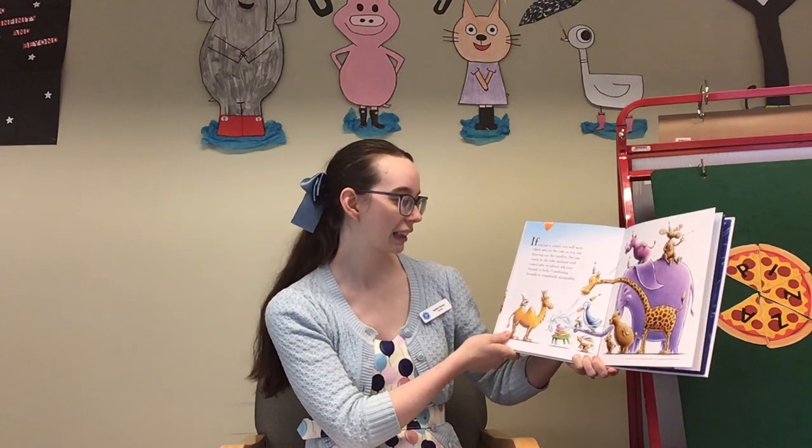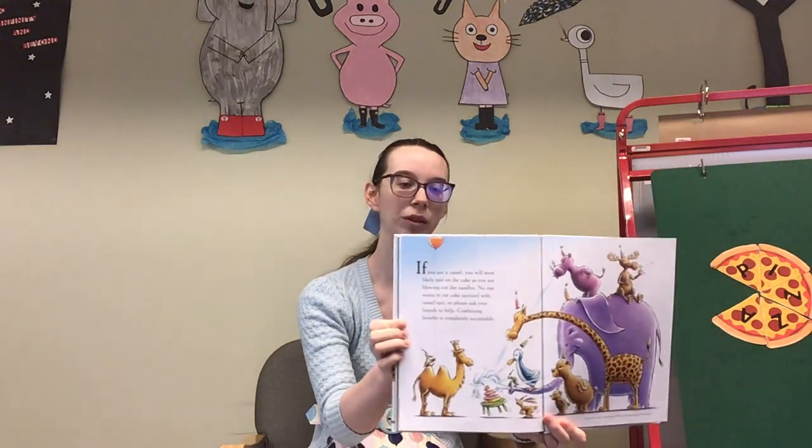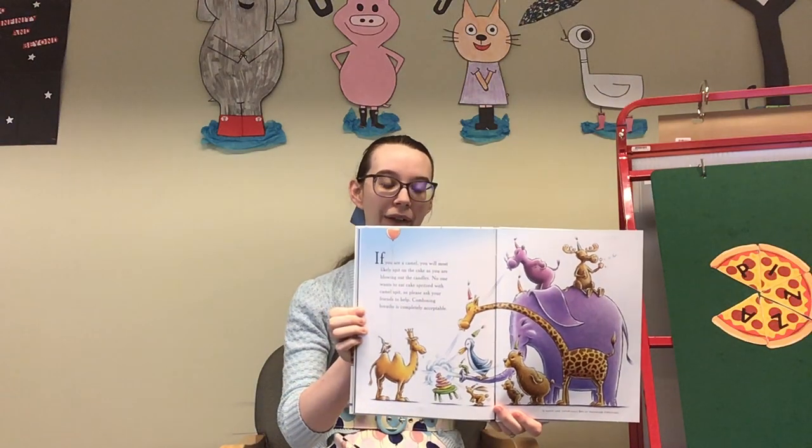Combining breaths is completely acceptable. Instead of the camel blowing them out, because he might spit all over the cake, his friends are helping blow out his candles.